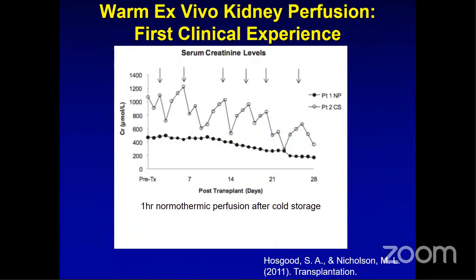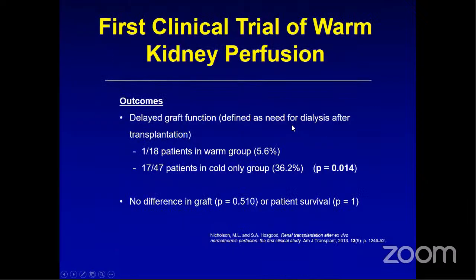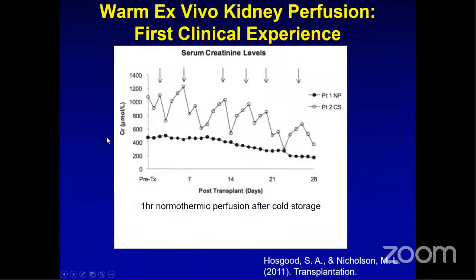This is a human trial from Hosgood and Nicholson in Leicester, also in England. They did the first warm perfused kidney transplantation. These were from one donor, and one donor gives two kidneys. One kidney was cold stored, and this is that kidney, and it didn't work. This is dialysis. The patient required dialysis post-transplantation 1, 2, 3, 4, 5, 6 times. And then finally it started working. And the second kidney from the same donor worked immediately and did not require any dialysis following transplantation. So there was some indication that in humans it might also be effective.